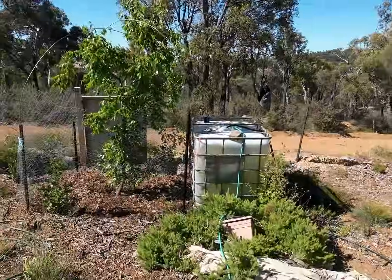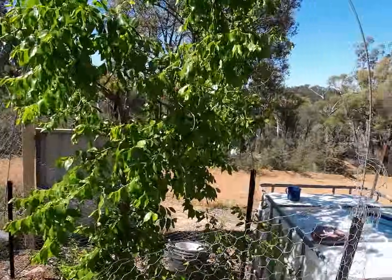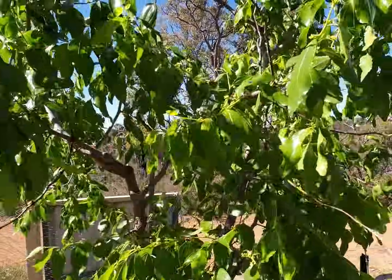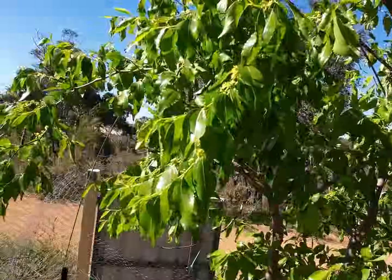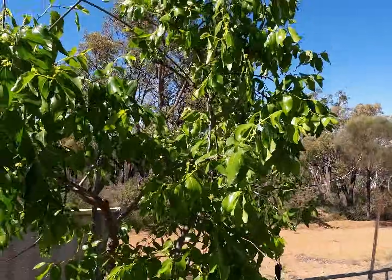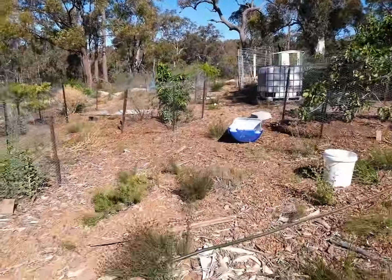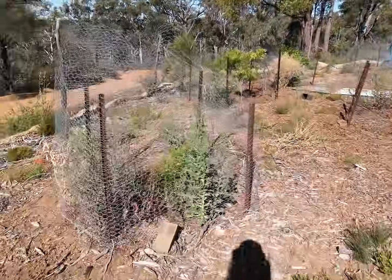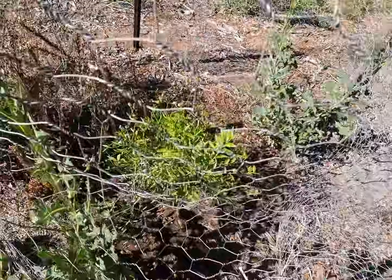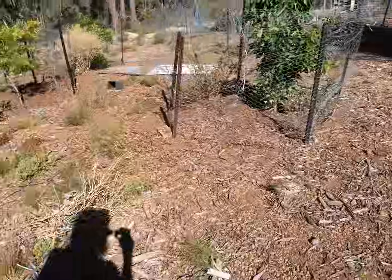And this one here is the jujube. And the jujubes, not sure if you can see in the video, but it's got heaps of flowers on it. Yeah, they're a weird little flower, the old jujube. And this little jujube here, it's even flowering, this little one. It looks like it's going to be a brutal summer.